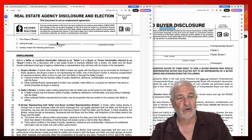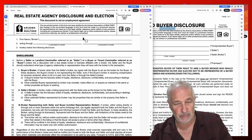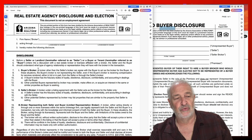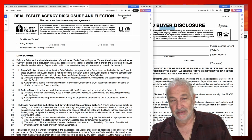So my name would go, if it was to be Realty City, and my name would go here, and then I would be working as the buyer's broker, because everything goes through the broker. So just so you understand that terminology, even though we say agents a lot and we say realtors a lot, it goes all through the firm's name and the broker's name. We clean that up a little bit, hopefully.